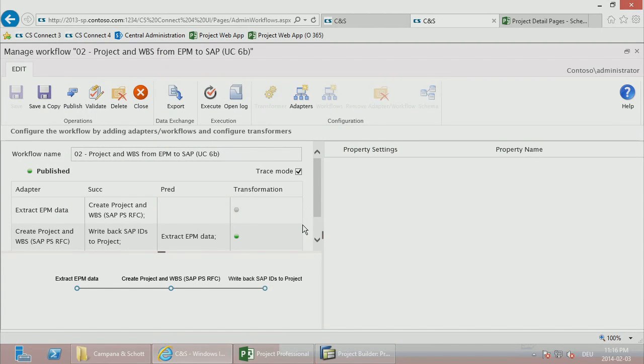It shows me a graphical display, sort of how does that workflow look. In this case, it's really 3 steps. I do an extraction of data, I create the new project in SAP, and then I write back my IDs to the project. That's sort of in the past, that was the standard that we supported. With this new version, we can make it much more, say, complex. And if you have multiple steps that have to happen, or if I read from multiple systems, I can create and configure all those workflows.